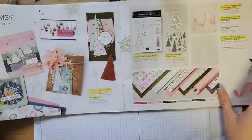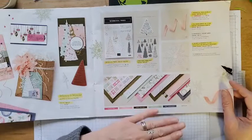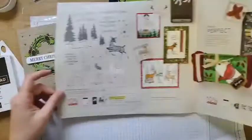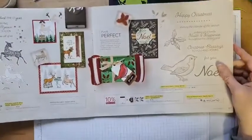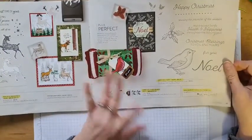The Whimsy and Wonder Suite is retiring, as well as the dies and the stamps, the paper, the ribbon. It looks like the snowflakes are staying, or maybe making a return at some point. The Peaceful Deer bundle is retiring, but the stamp set and the punch are sticking around. And then this one, the Happy Holidays bundle, is retiring.